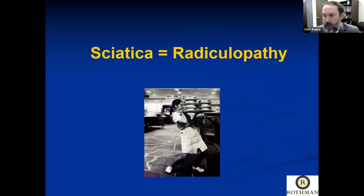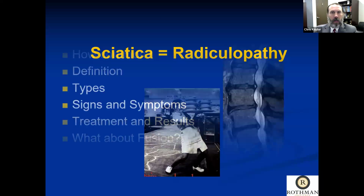The more medically accepted term is radiculopathy. Radic is the Latin root for nerve root. Radiculopathy, therefore, is pain or weakness or numbness associated with a nerve root, in this case from the low back. Now, all sciatica is radiculopathy. Some radiculopathy is sciatica, meaning if the nerve roots in the low back, which are not L5 or S1, are irritated, you get nerve pain. It's just not called sciatica because it doesn't go down the back of the leg like that.